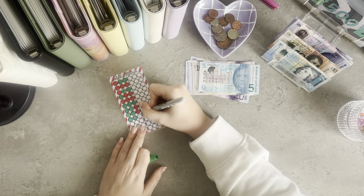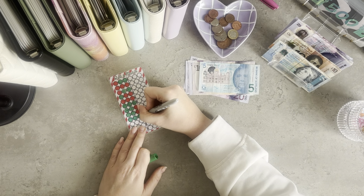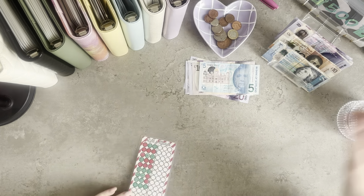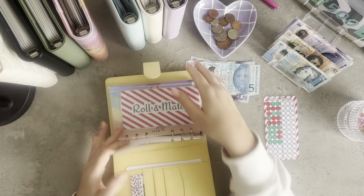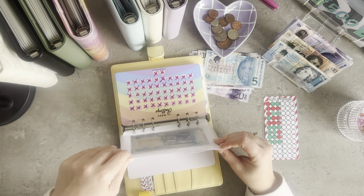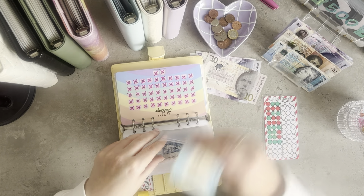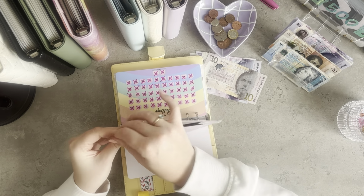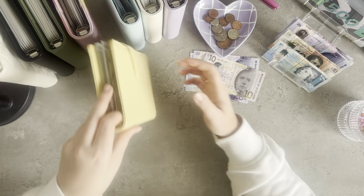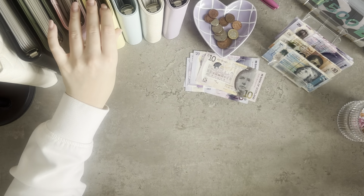So that's just a little 5 this week, which is good. Considering this is for 2 weeks worth, then I'm quite happy that it's actually on the 5 this week. So I'll put the 5 in. So that gives us £90 for the week.